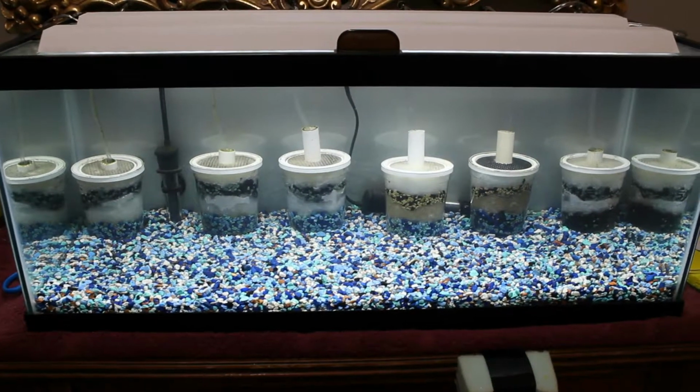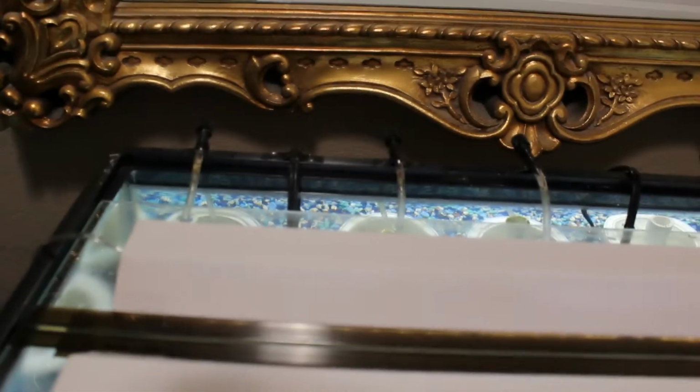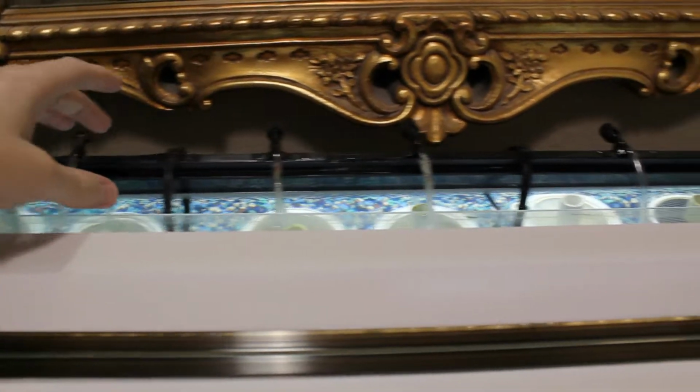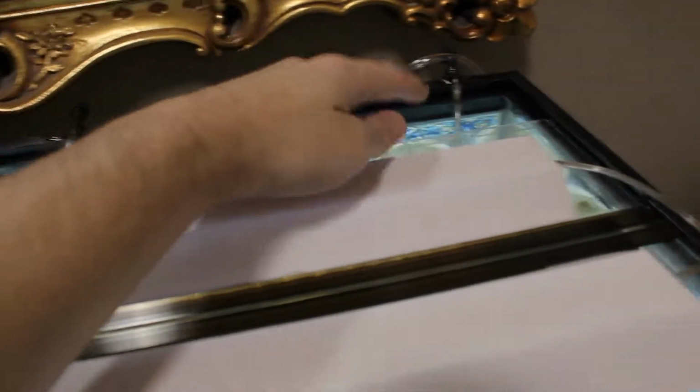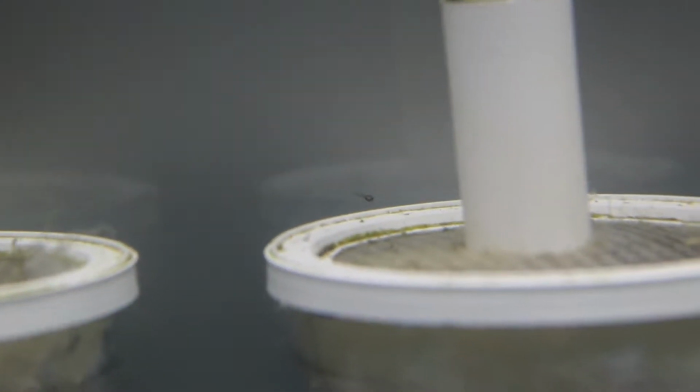Alright, so I'm sitting here getting my tank all reset up. I'm currently in the process of rebuilding the little piece I have right here to stop the water from splashing over and whatnot. Basically this.